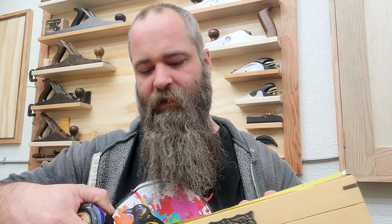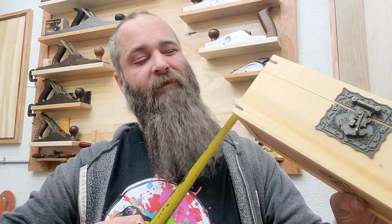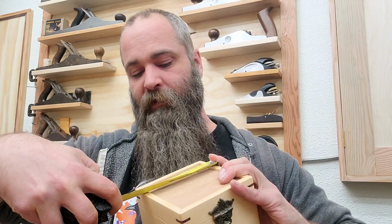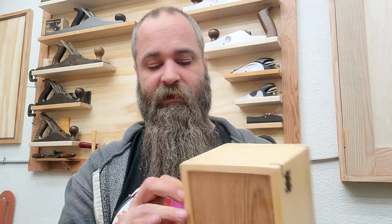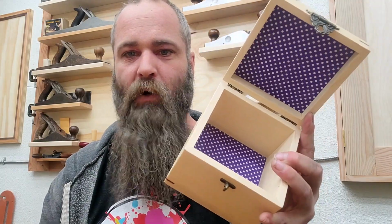That's the big guy. There's a slightly smaller guy that's probably about the same length, just about 11 inches by 4 by 3 3/4. And then there's the square guy that's 5 by 5 by 4.5. And they have 2 different styles of fabric lining. We got the purple with white polka dots on the square guy. We've got the purple and white polka dots on the big guy.